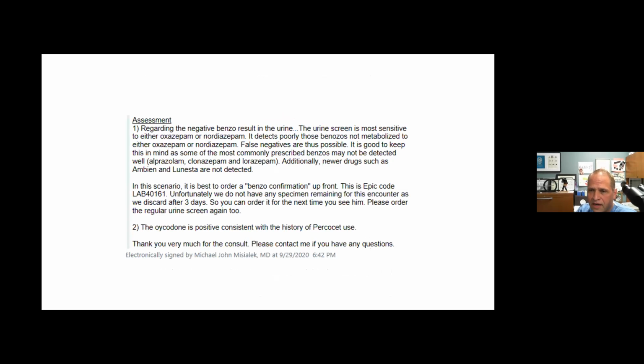Negative benzo. What I did here is I explained this chart. The urine screen is most sensitive to either oxazepam or nordiazepam. It detects poorly those other benzos, and false negatives are thus possible. In fact, the most commonly prescribed benzos may not be detected well.